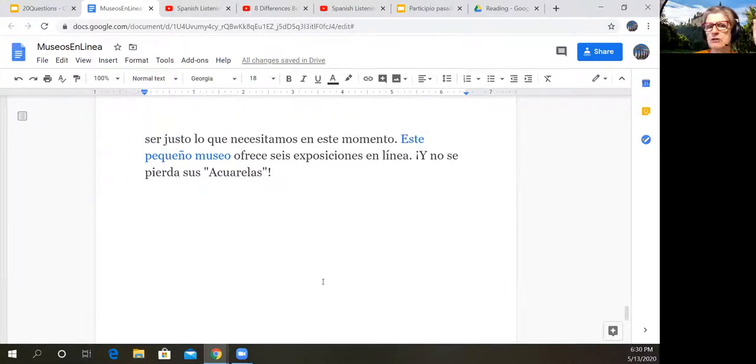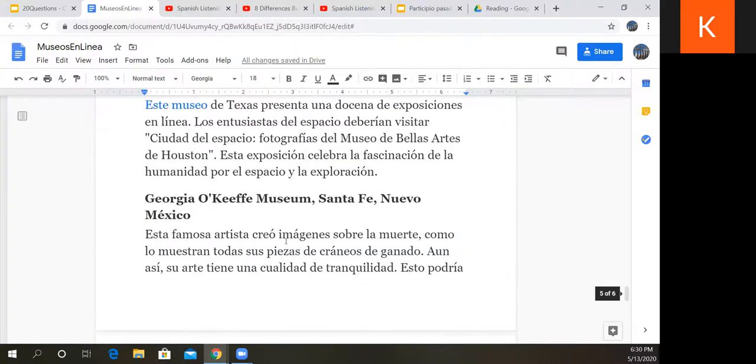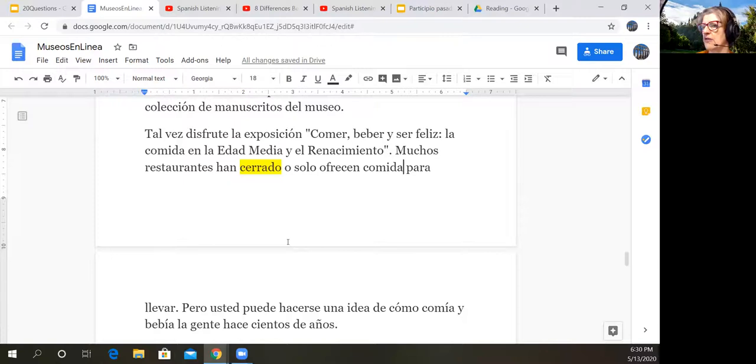¿Entienden todo? ¿Tienen preguntas de algo en el artículo que quizás no estaba tan claro? Anything that wasn't too clear? ¿O no? No? Okay. We're just going to scroll through. Let's see how many times in one article they used an other and either word.